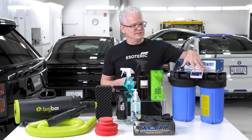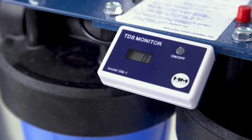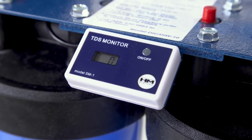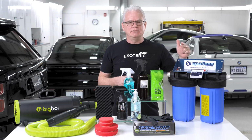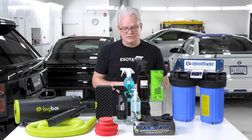These things are fantastic. Several of the models like this one have a TDS meter built into it so you can monitor exactly where you're at. Probably the most important tool that you have in detailing is your water filtration system.